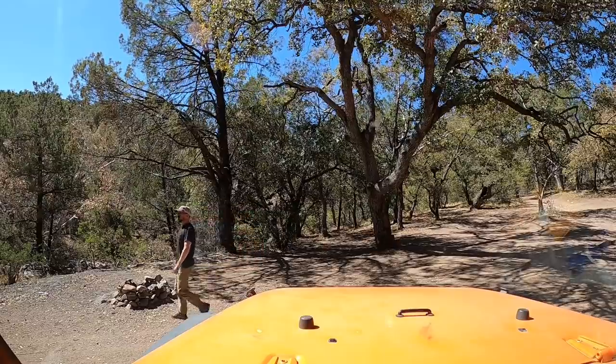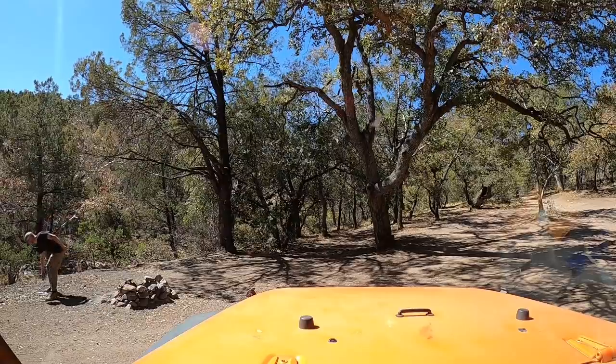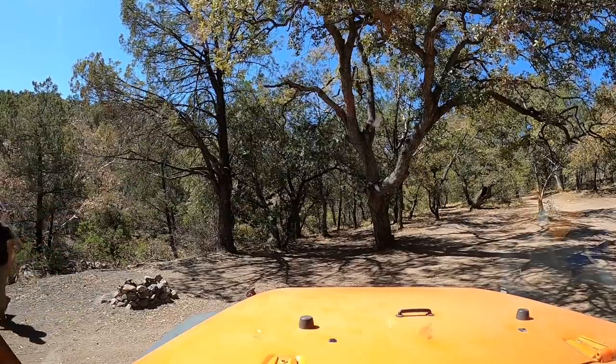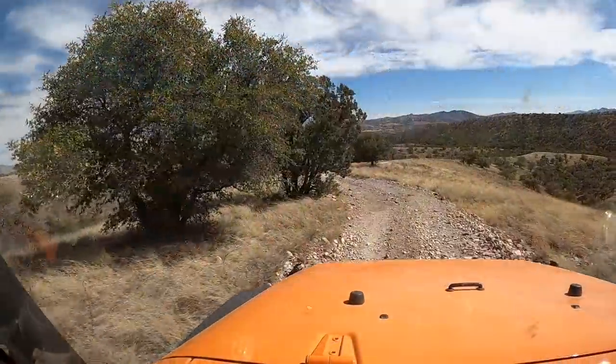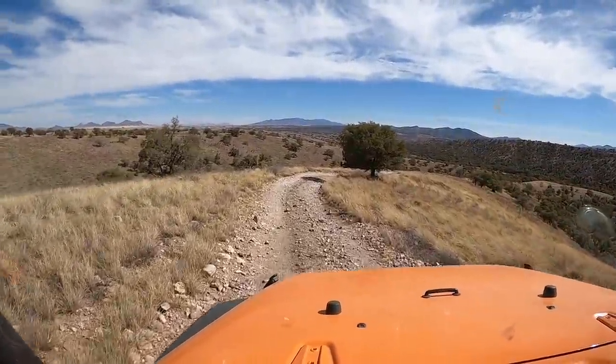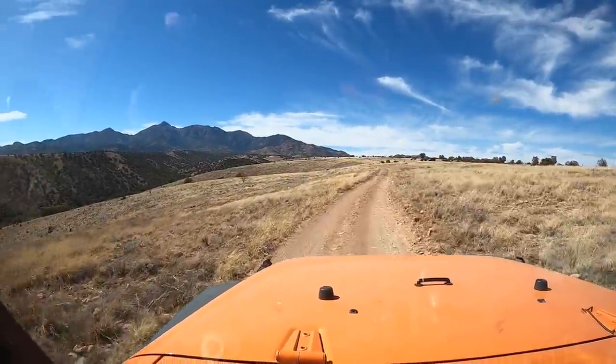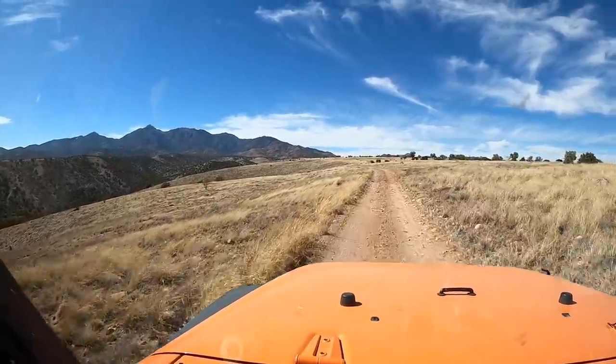It doesn't matter if you're a backpacker or you're towing a fifth wheel camper, there is an idyllic place for you here to spend the night. The forest roads here will make great use of your ground clearance and your four wheel drive system. And to top it all off, the backcountry here feels very unspoiled and pristine.